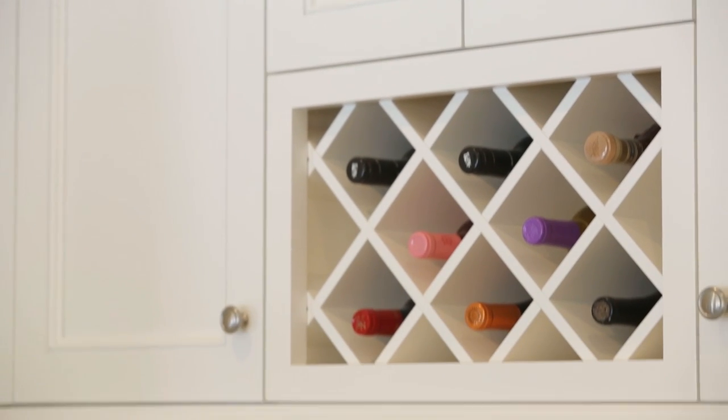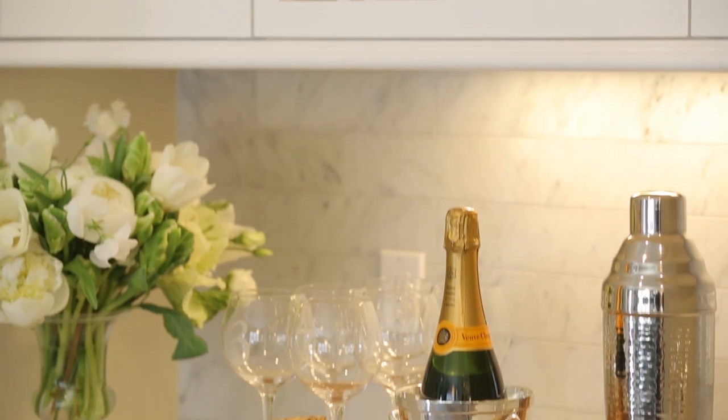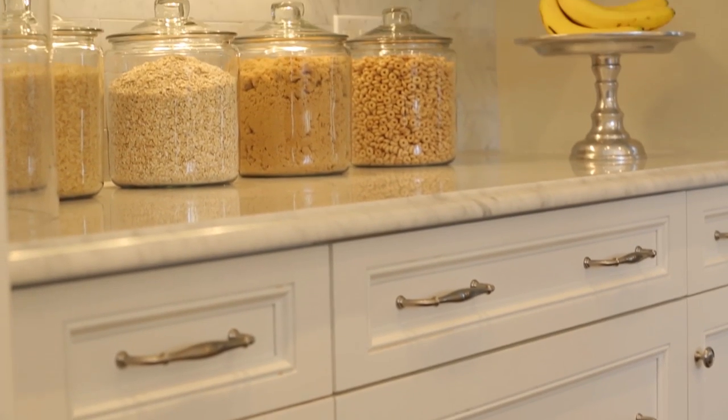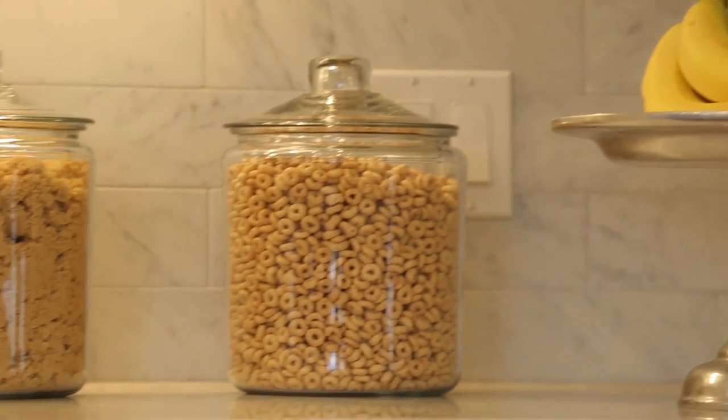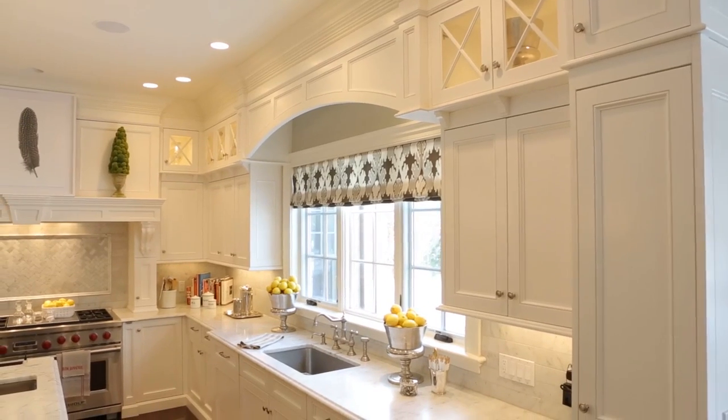One right at ground zero, you need wine storage. I think that's a good idea. Okay, so I'm loving the kitchen, and I think it lightens what you would normally see as traditional. You're seeing it as fresh and clean, and there's a youthful approach to classic design. Thank you, that's what I strive for. Well, you did it. All right, let's keep going.